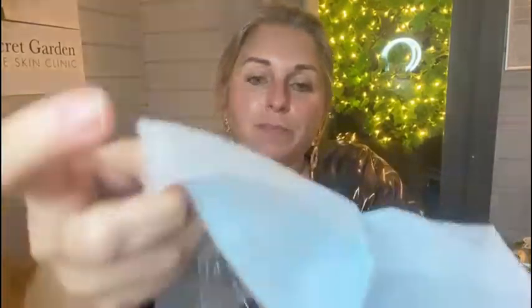So you open up the netting, and if you put the netting on your hand, you will be able to lift off the blue gel piece from the netting, get rid of the netting, and then you want to put this on your face with the blue part facing out.